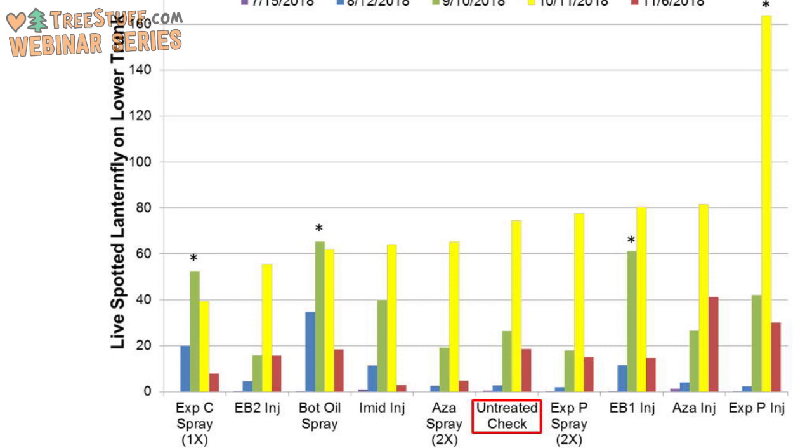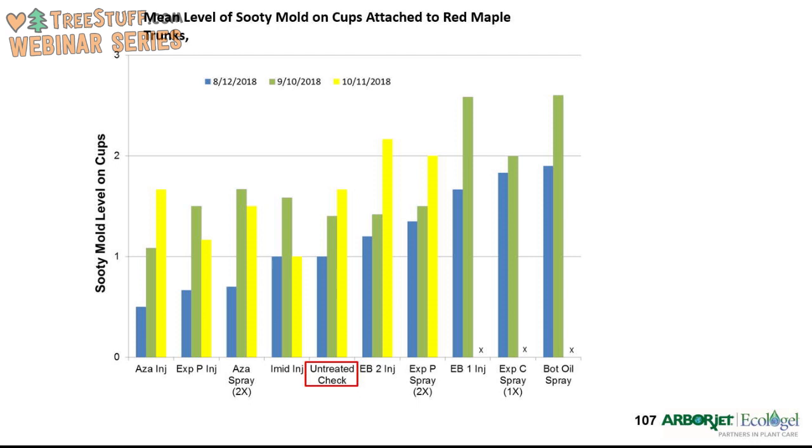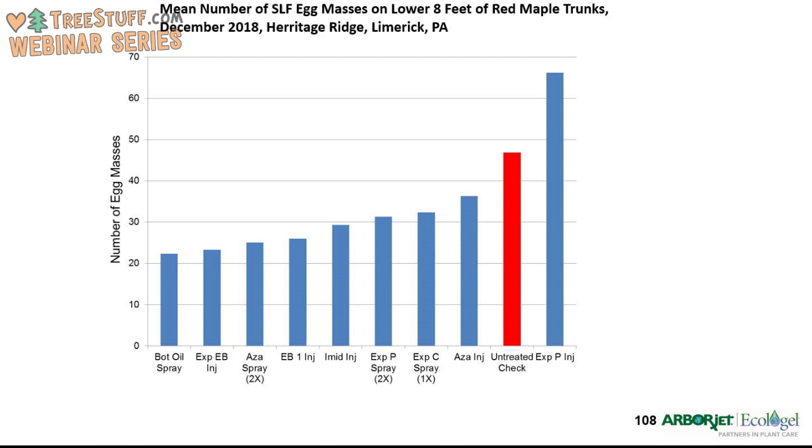So this is the level of sooty mold on the cups attached. The untreated check, when we were monitoring this, we really didn't see a big difference from that, other than the botanic oils, which were a little bit higher, but there wasn't much difference in this study. This is going into the egg masses on the untreated check. You can see that it was lower. Most products were all lower in the mean number versus the untreated.